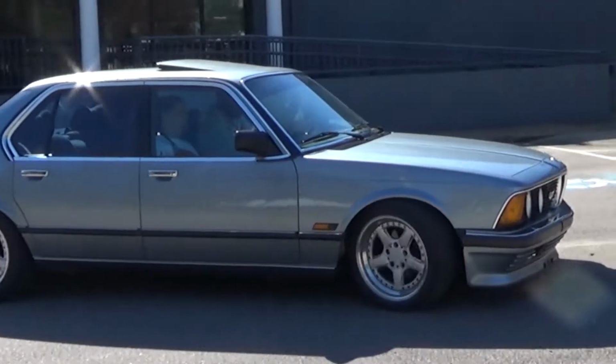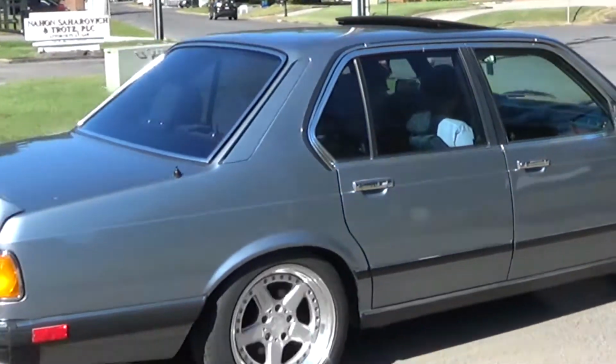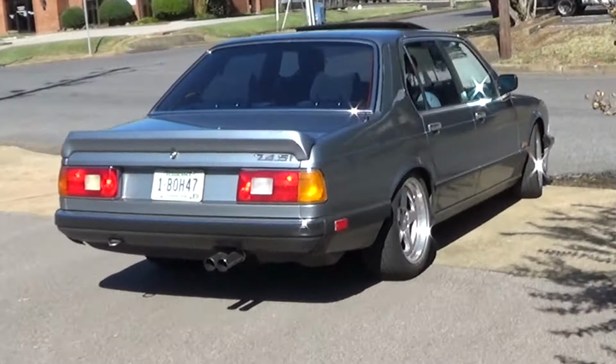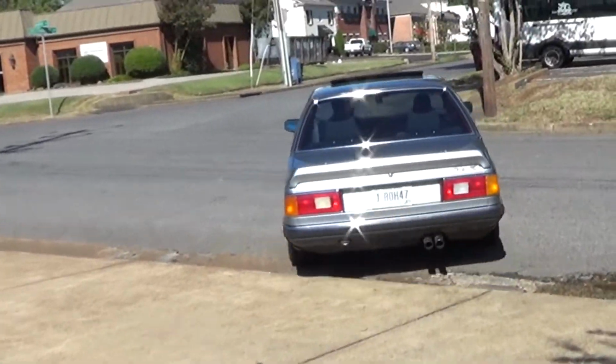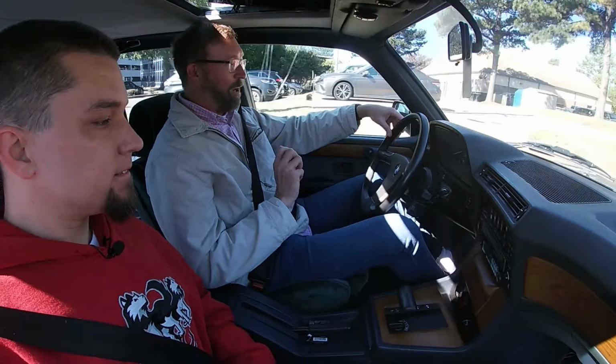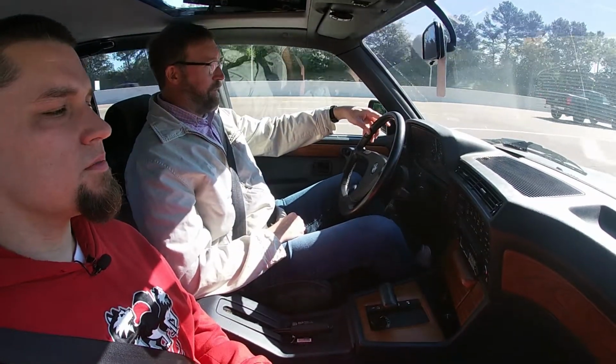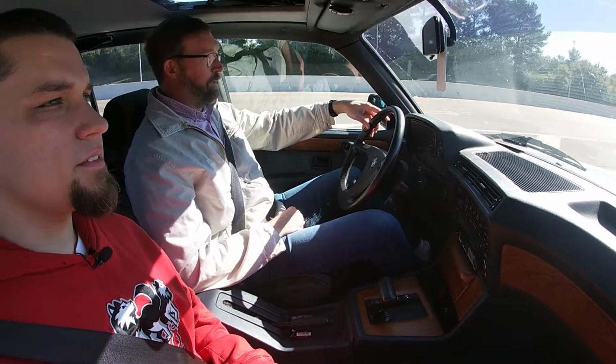Now, of course, I had to get a ride in this thing, so we took it out for a cruise, and Greg filled me in on a lot of the ins and outs of this car. Well, I think we need to get it on the highway, because that's where this car shines. All right, yeah, let's do it. I mean, that's what this car was built for. This is an Autobahn cruising machine. It's not a fast car off the line, but it does very well on the highway.